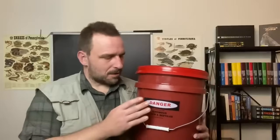But there's a process that you must go through when using a bag. You first are going to have to make sure it stays in the bag. And you do this by twisting the top and then tying the bag shut. Place the snake inside and screw the lid back on, and you're done.